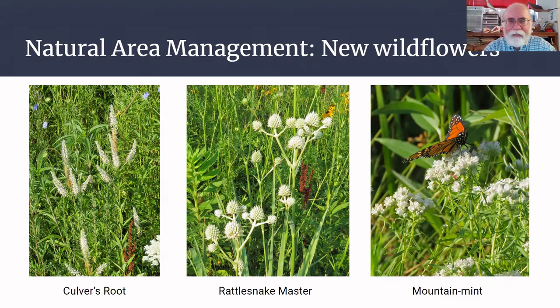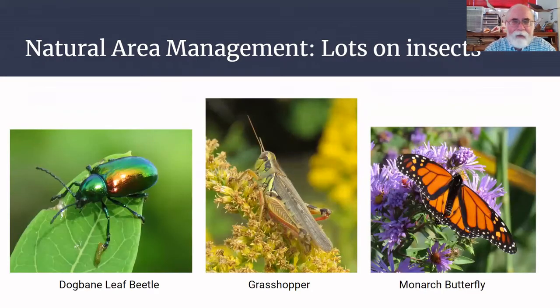But it's so cool to have these things, not just because I like wildflowers, but because there's other things that like wildflowers. And that includes, on the next slide, bugs. With all the parks I go to, Douglas Park is the best one for bugs. Some of them are ones I hope the birds don't eat, like the dogbane beetle on the left. That's one of my favorite beetles. There's a lot of dogbane on the east side of the lagoons, and dogbane beetles show up there every year. Of course, everybody loves the monarch butterflies, eating some asters or drinking from asters on the right.